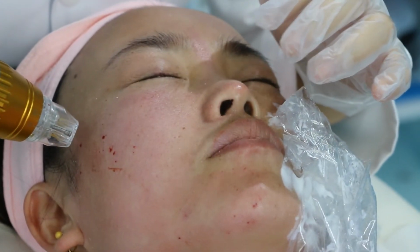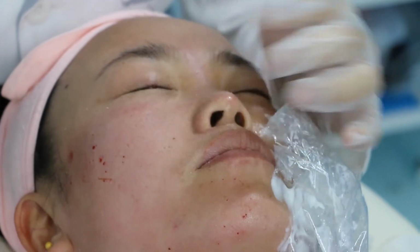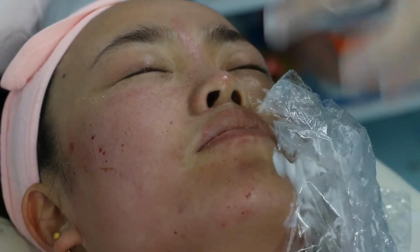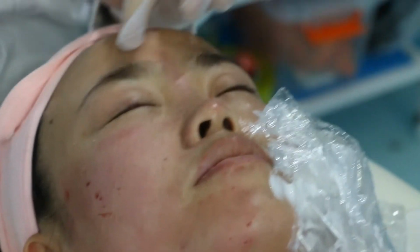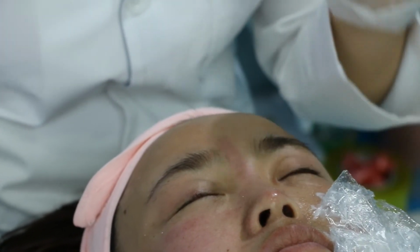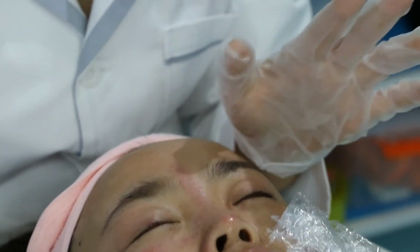Okay, now you can see the whole face already be reddish, and some blood coming out here. Now we do the forehead. We do the forehead here. The forehead, because it's a very thin skin layer, so we use the needle depth of 0.3 or 0.5, which is okay.